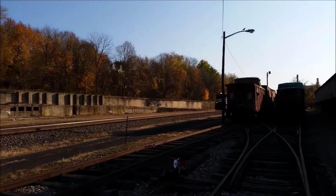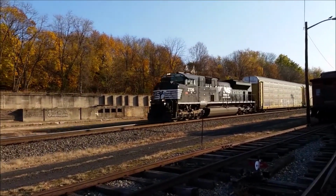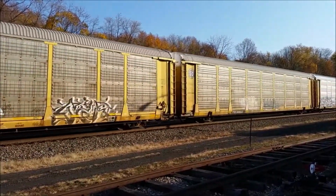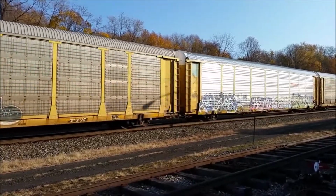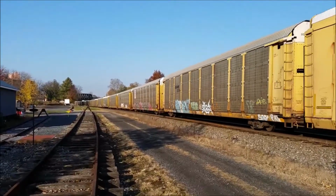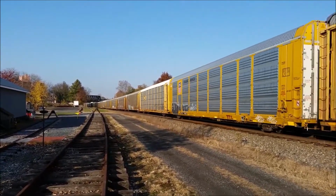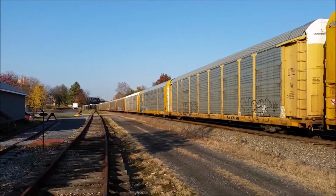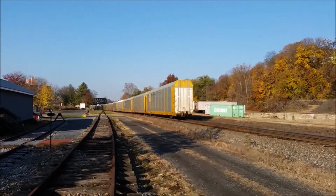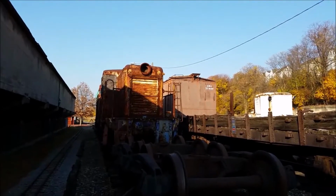Norfolk Southern, number 2726, is the only diesel required to pull this westbound auto rack train. All of the cars are empty as the SD70M-2 travels through Phillipsburg, New Jersey. We take a quick look at some classic equipment before spotting the next train.